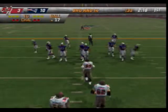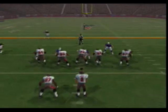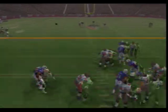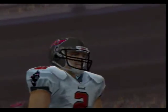Third and long. Ball on the 17-yard line. Make them go short. New England comes out in their nickel pack. Great fake. Throwing. Almost picked off. Jennings was the intended receiver on that play. Right, with the coverage.